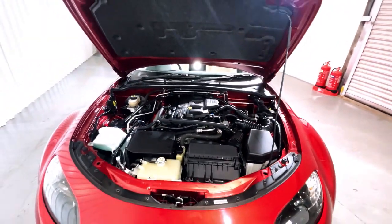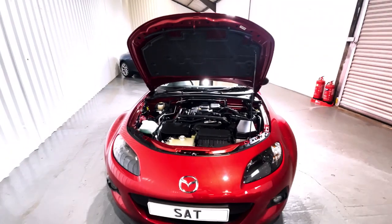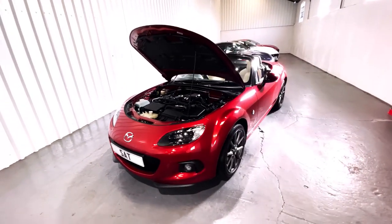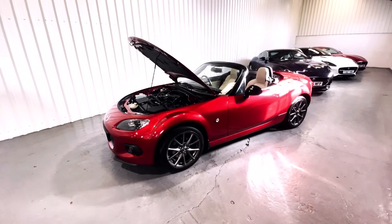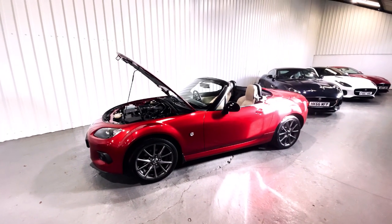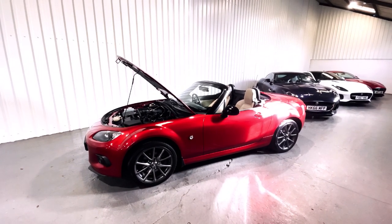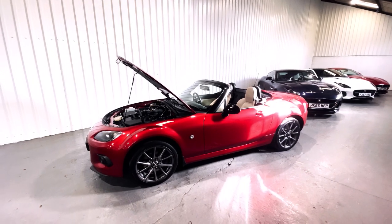I'm really struck by the reliability of the MX-5s, as much as I'm struck by the fact that the MX-5 is more than a collection of metal and wiring and hoses and equipment. It's almost a living, breathing thing. Behind the wheel, you feel such a profound sense of connection through the car to the road. It's one of my favourite cars to drive.